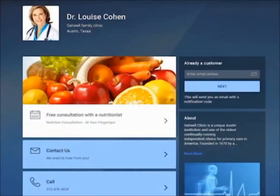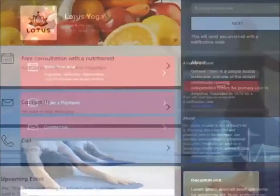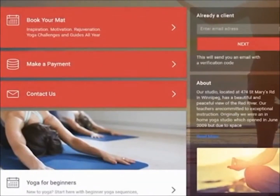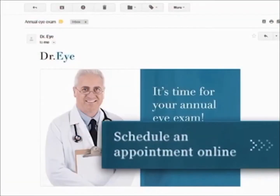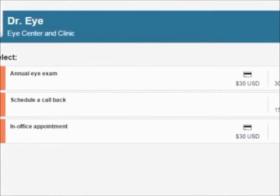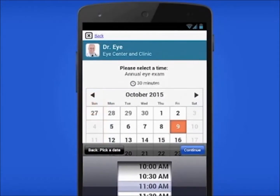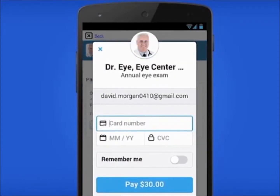Looking for new ways to engage more clients and manage your business online? With our web solution for small businesses, your clients will be able to take immediate action directly from any email you send on their home computer or any mobile device. Your clients can choose the service they need, see when you're available, and even pay for your services online, 24/7.